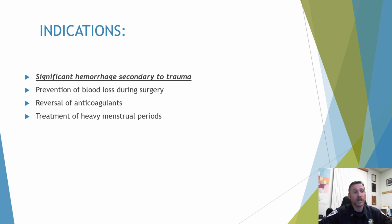So indications, the number one indication specifically in the pre-hospital setting, and what we are going to use it for, is to deal with significant hemorrhage that is secondary to some sort of traumatic event. This is hemorrhaging that we cannot deal with by traditional means. I'm not talking about an external hemorrhage that can be dealt with direct pressure or even with the use of a tourniquet. This is dealing with those significant hemorrhages. Let's think of internal hemorrhaging, maybe abdominal hemorrhaging, things like that that are directly related to some sort of traumatic event. That is our go-to use. That is the indication of use in the pre-hospital setting by paramedics. So our indication is significant hemorrhage secondary to trauma.